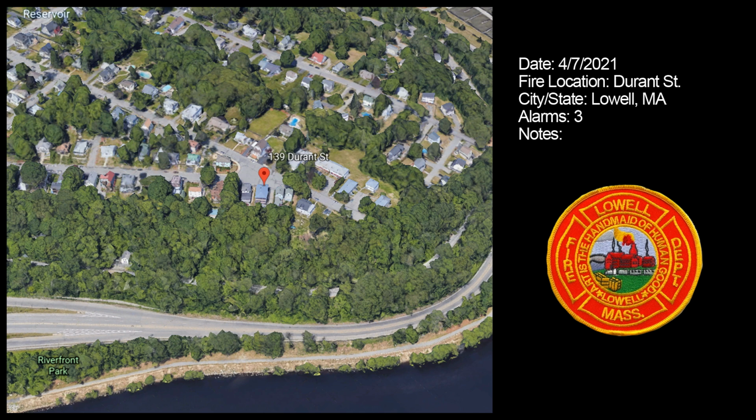Engine two to command. Go ahead. The rear stairwell, seaside rear stairwell is compromised. No one to use it. Very good. I have everybody going in front, alpha side.